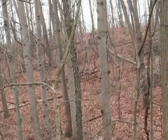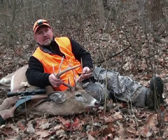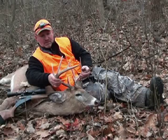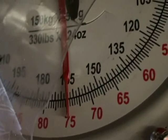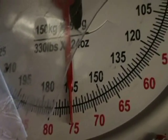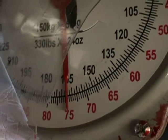Well, I got a lot of work to get done here because I showed you that hill. Whew. I'm going to be a tired puppy when I get this back to the Jeep, but I'll catch you back for a wrap-up later on. The official weigh-in at home, 165, maybe 166, 165, right on the nose.